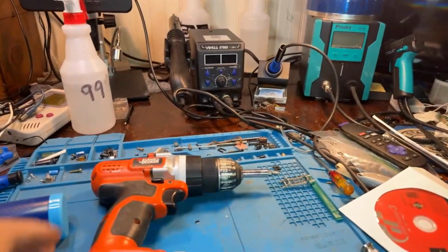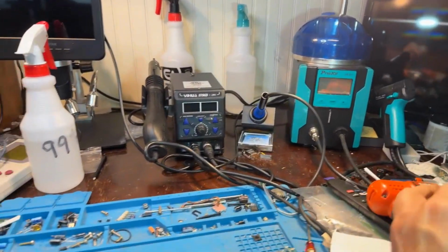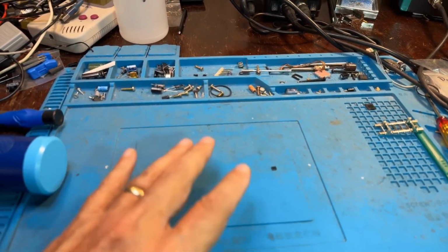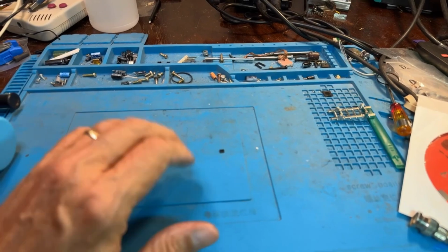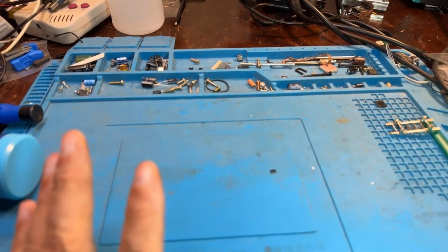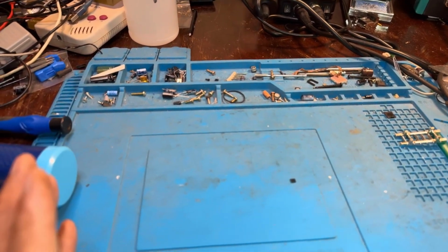And I keep my mat here. It's got a lot of screws and stuff on it right now, and a lot of times it's just really dirty, but you really have to have a mat if you're going to be working on electronics, and that's a good thing to have. So there you go.